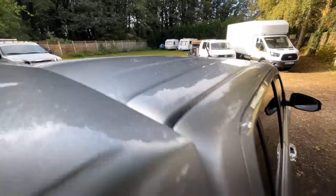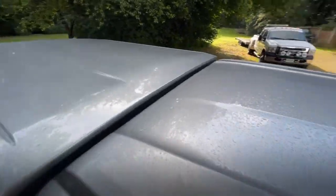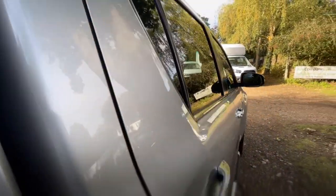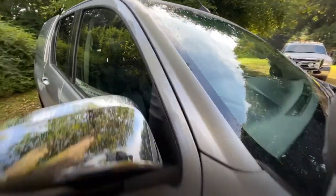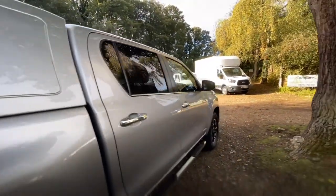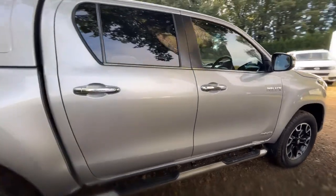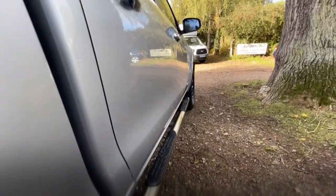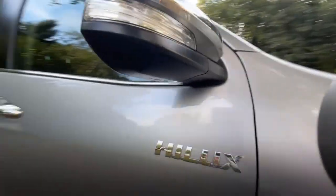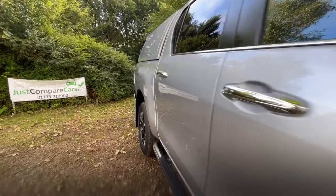Right, so let's have a look down the driver's side. Start with the roof, and again it's in really nice clean condition, and there's no damage. So look down the pillars, and again free from damage, nice and clean. Right, so let's have a look at the gaps. Gaps are all again spot on, there's no signs of any previous paint, everything looks really nice and clean, and hopefully as you can see, there's no nasty marks or dents. Everything looks really very clean.